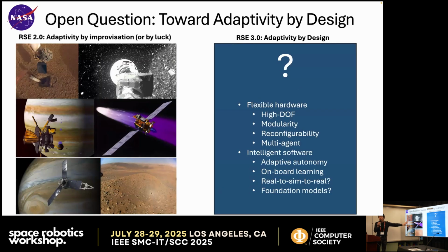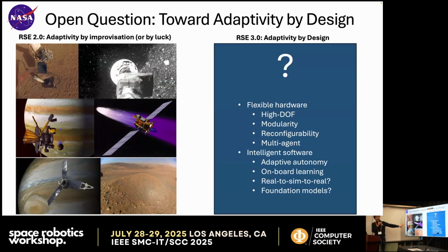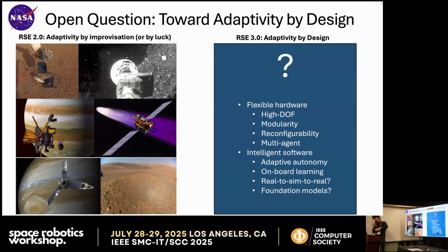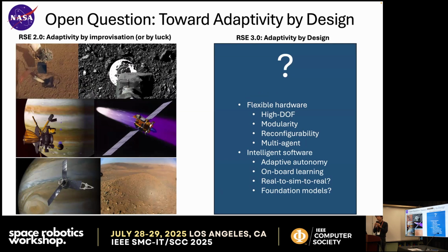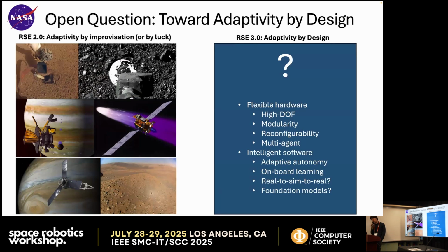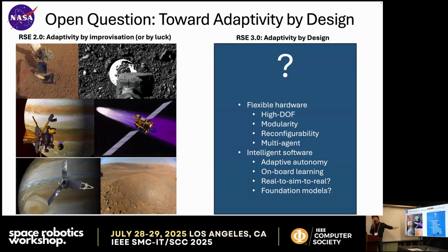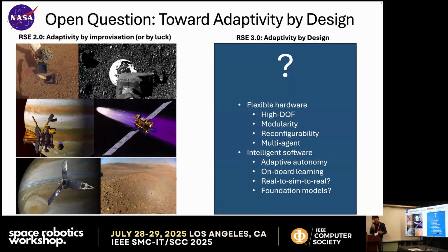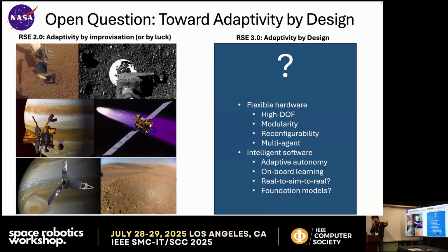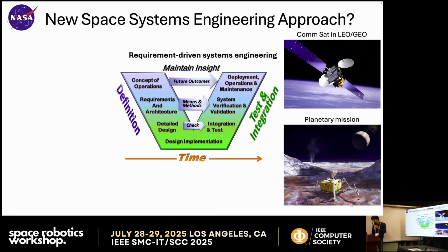These adaptations happened manually, with the ground in the loop, but in the future that should happen autonomously or semi-autonomously. So how can we bring those capabilities on board? That's another question for us, right? It could be autonomy or onboard learning, maybe real to sim to real, meaning that you sense the environment, modify your environment model inside, and then use that model to deploy something to real, or maybe foundation models. My final slide.